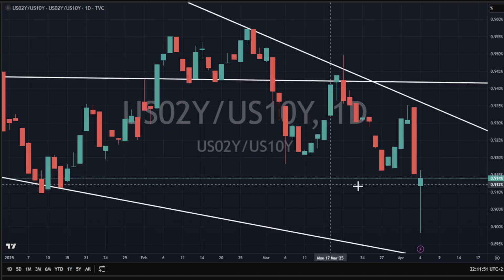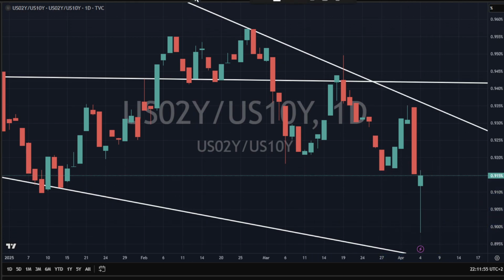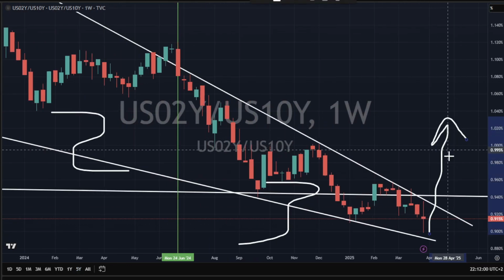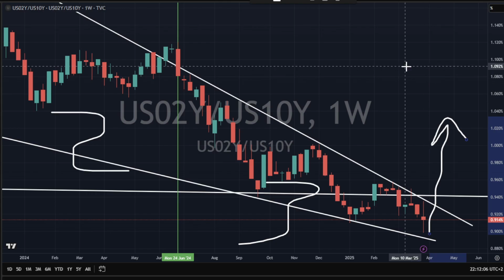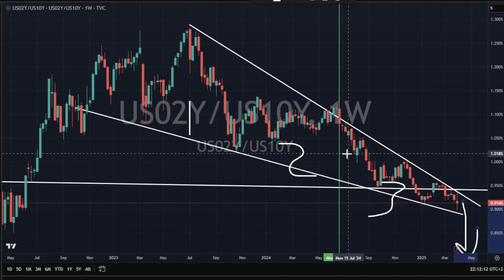And then you go and we zoom in and we've got an up candlestick. That's a reversal candlestick inside of the falling wedge, which means that we've got some sort of support to go higher and invert the yield curve. I don't know. That's what I'm seeing. That's what I have to call because that's what the charts are telling me. Now, some people are going to say, well, it's gonna potentially drop.